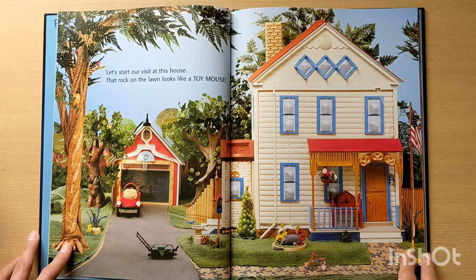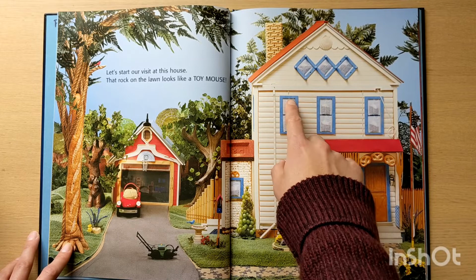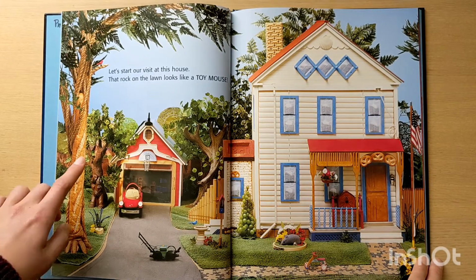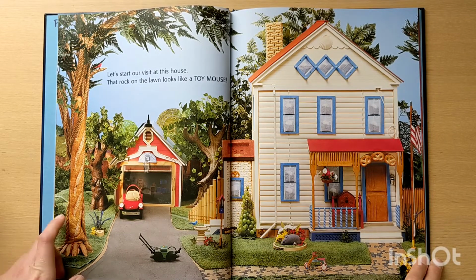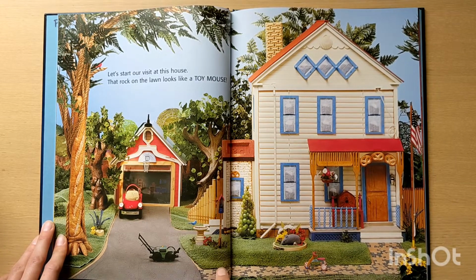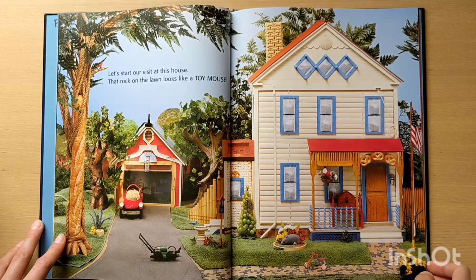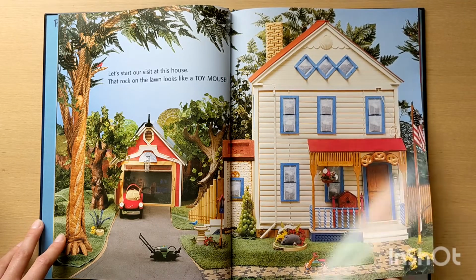A couple of the things that I noticed hiding on this page are some more tea bags, just like the astronaut was wearing, that are making up the windows of the house. This tree trunk is made out of a dog. What the heck? And puzzle pieces that make up the walkway that leads to the house. I bet you guys found a lot of cool stuff too. All right, let's see what's next.